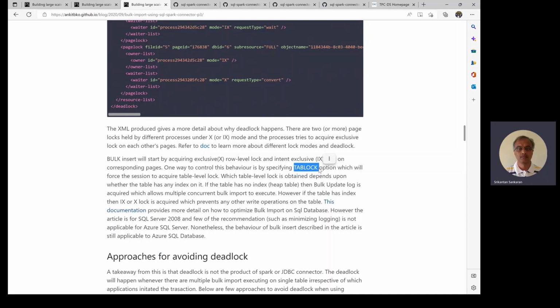Which is why we get into the situation where there are two processes which try to get exclusive control, and then they get locked out for that reason. But in the case of the CCI index, you will realize that there are no other indexes there. You only have a CCI index, which is why the same kind of issues did not surface there. When there are no such indexes on the table and you specify the tab lock hint, a bulk update lock is obtained, which lets you insert data in parallel into the same table without getting into those issues.